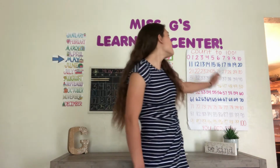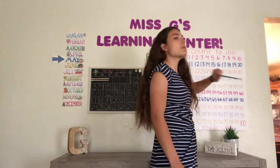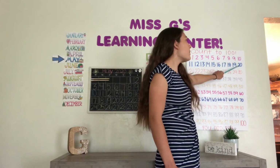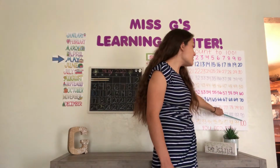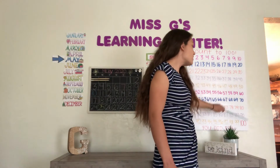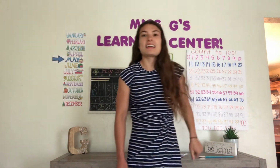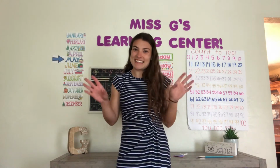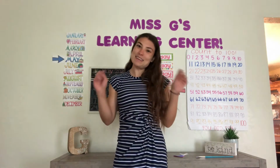Let's move on to counting to 100. We're going to count by tens today. Remember, when we count by tens, we're counting all the way on the right side. All these numbers will start at 10, go to 100. Ready? Count. 10, 20, 30, 40, 50, 60, 70, 80, 90, 100.